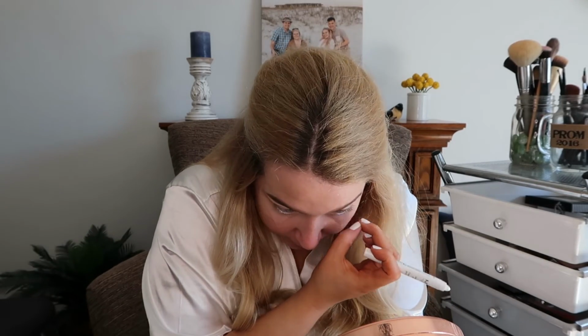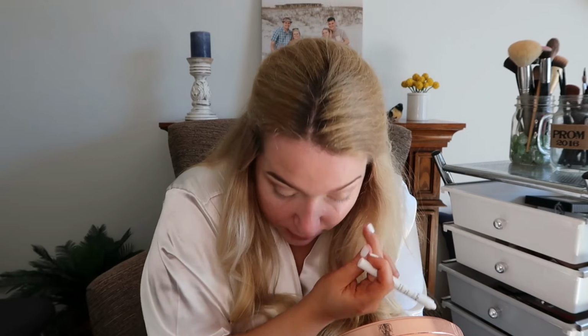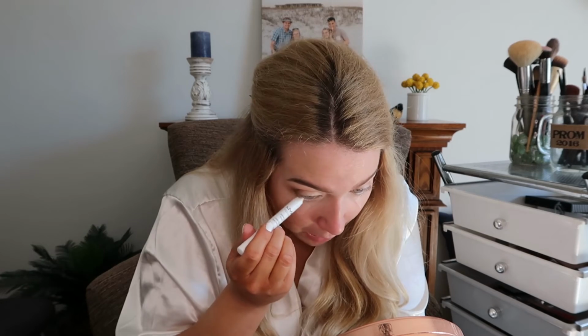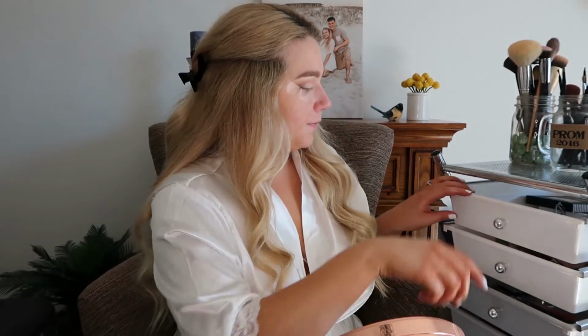As you guys can see, I went ahead and popped that white eyeliner. It really does a lot for the look. You'll see when I'm all done. And if I do get some in my lash line, that's fine. It's why I always do it before mascara. But now I'm going to take black liner and do it on my upper waterline.